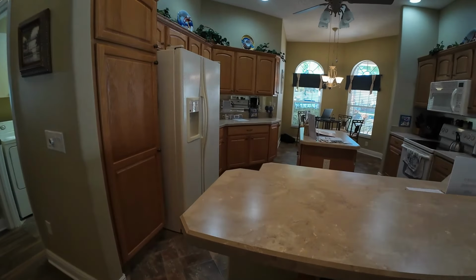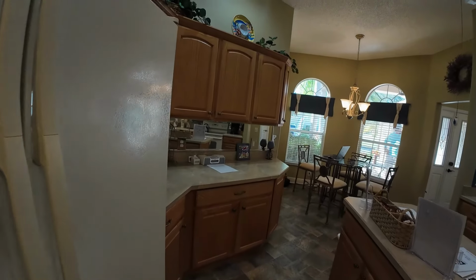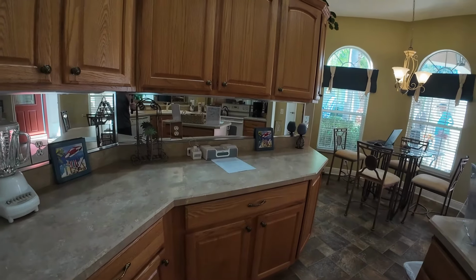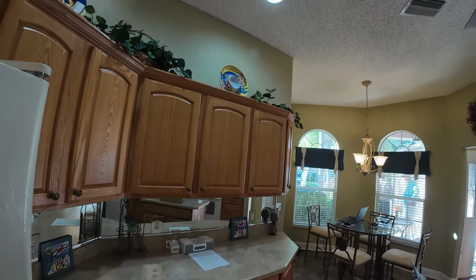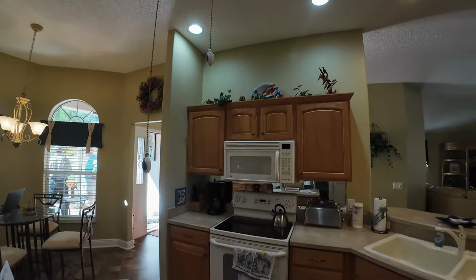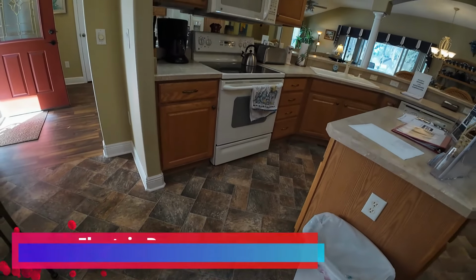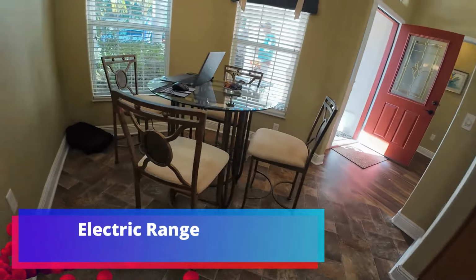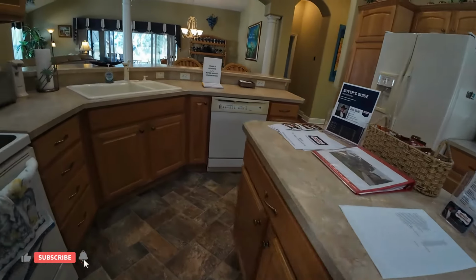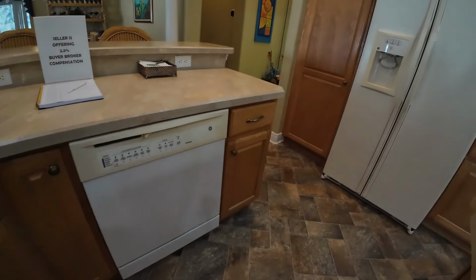Here we are. It has oak cabinets with bronze hardware. This kitchen is beautiful. It has a mirrored backsplash. Very high ceilings with acoustic texture. It does have a gas range as well. And it has a dinette in the front. Very nice island, Formica countertops. It has a 2-bowl sink there as well.